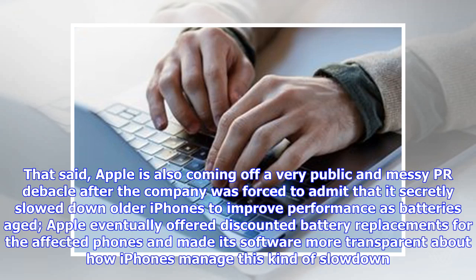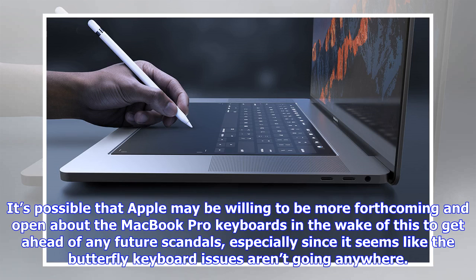That said, Apple is also coming off a very public and messy PR debacle after the company was forced to admit that it secretly slowed down older iPhones to improve performance as batteries aged. Apple eventually offered discounted battery replacements for the affected phones and made its software more transparent about how iPhones manage this kind of slowdown. It's possible that Apple may be willing to be more forthcoming and open about the MacBook Pro keyboards in the wake of this to get ahead of any future scandals, especially since it seems like the butterfly keyboard issues aren't going anywhere.